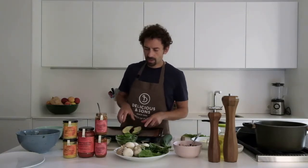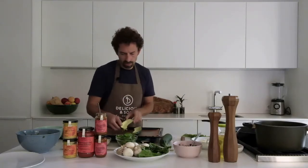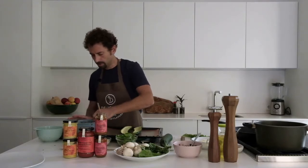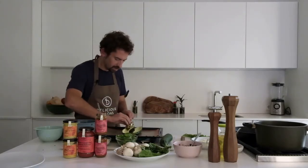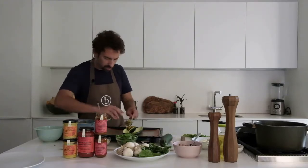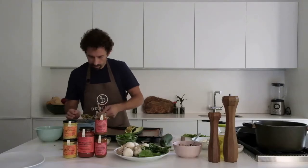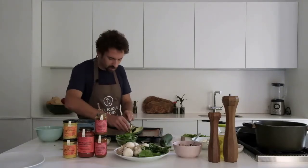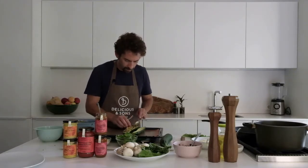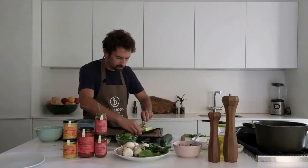Okay. Now what we've done here is, as I said, we've hollowed out our zucchini canoes, and we're going to fill them with the filling we just made. Definitely want to fill generously. So here are your stuffed zucchinis. In this case, we've only stuffed 2, so just half of our filling. Make sure you have enough for both halves.